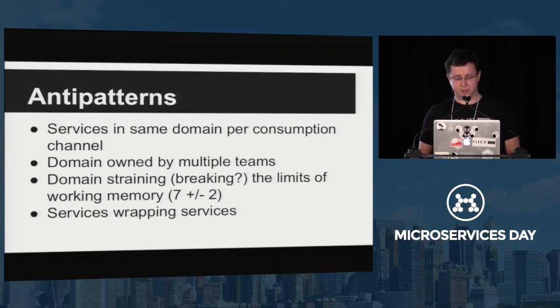So some anti-patterns here. There's a bunch of services in the same domain per consumption channel. So Team A is working on their part, and Team B is working on their part. They may or may not be talking about what they're doing. And because there are so many services there, it was essentially starting to strain and perhaps even break the limits of working memory, which, for those of you who don't know, is the theory that everyone can keep 7 things in mind, plus or minus 2. And when we're talking about things like microservices, which may have complicated interactions, I would definitely err on the -2 side of that. And then there are services wrapping services, which leads to additional complexity, as well as a deeper call stack, which can eventually be problematic as you're scaling out.